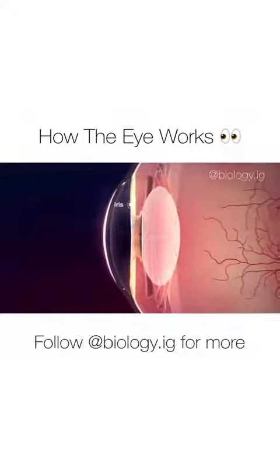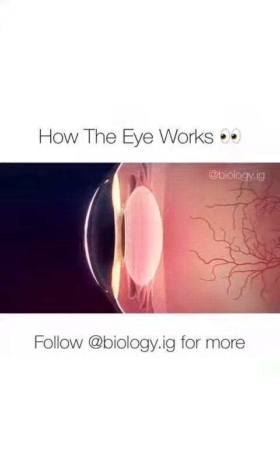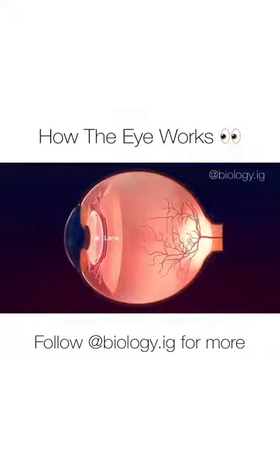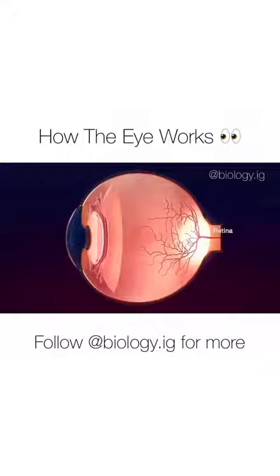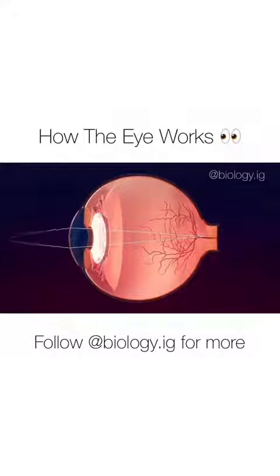The iris is the colored area that surrounds the pupil, which controls the amount of light that enters by constricting and dilating. Behind the iris sits the lens. The lens focuses light onto the retina by changing its shape. Muscles attached to the lens cause it to become thicker to focus on nearby objects and thinner to focus on distant objects.